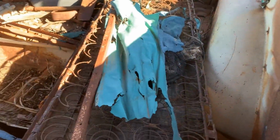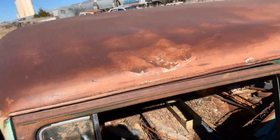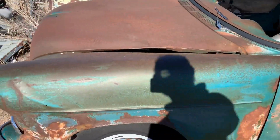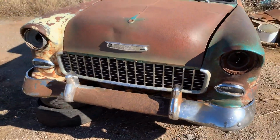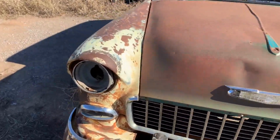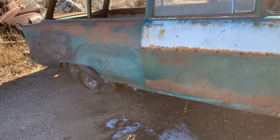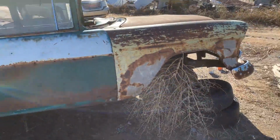Is that part of the back seat? Oh, rare. I don't care. I would have to hammer some dents and weld some holes and just love this forever. There's the most important part. That little snout. I don't know, of all the Tri-5s, it just kind of got me a fondness of the 55. I know they're not that different, but I just like them.